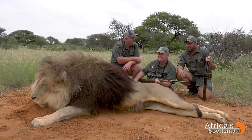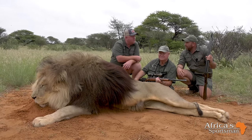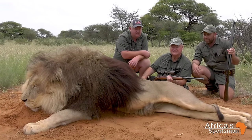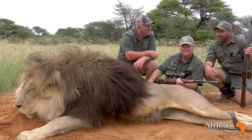Yeah. The angle wasn't that nice, so we had to maneuver around a bit to get a side-on shot. And with a big mane like this as well, it's also difficult to determine where to place the shot. Yeah, but luckily Umfulia put a great shot into it, and we gave it a second shot just for backup.